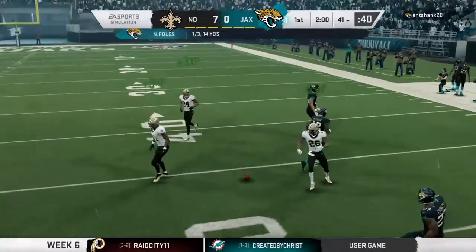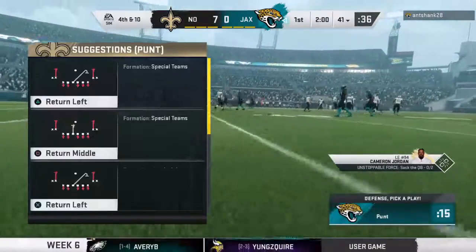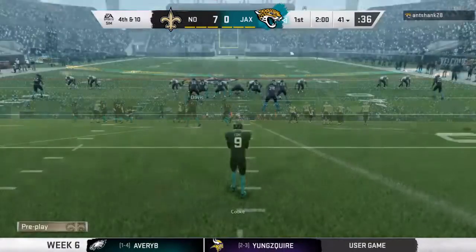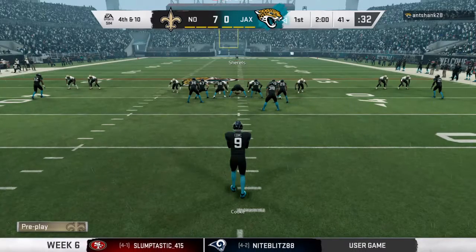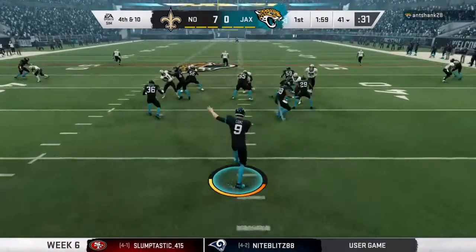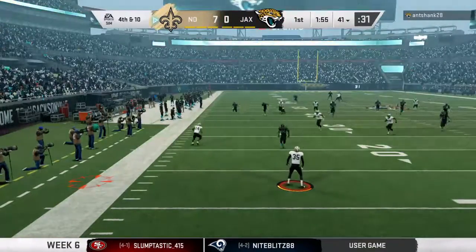Now, meanwhile, a pass that should have been intercepted, but it winds up falling incomplete. So the defense is able to get off the field here on 3rd down, and it's one of the goals of the game. They've got to be effective on passing downs. It's one of the few things defenses chart: how did we do on 3rd down? That's a nice start for them in this one.